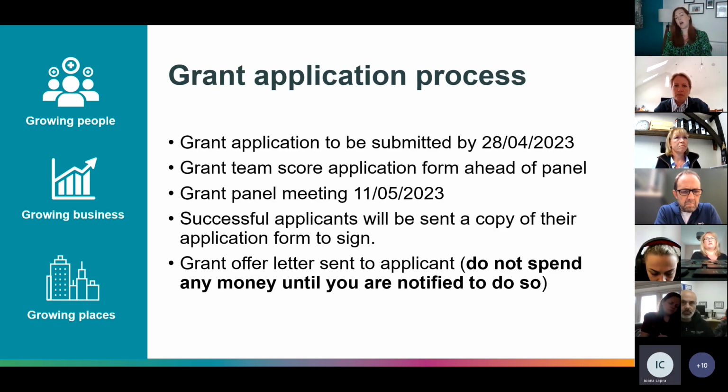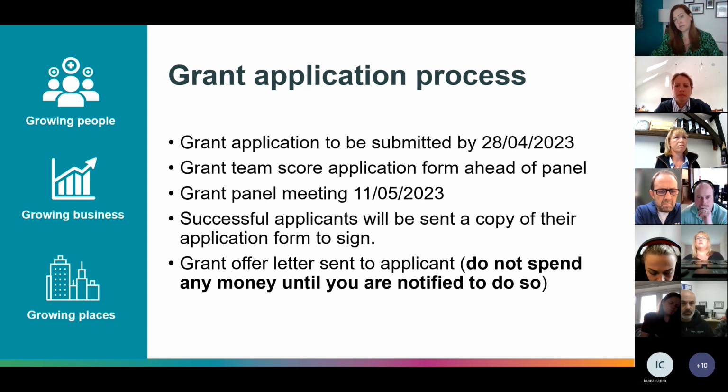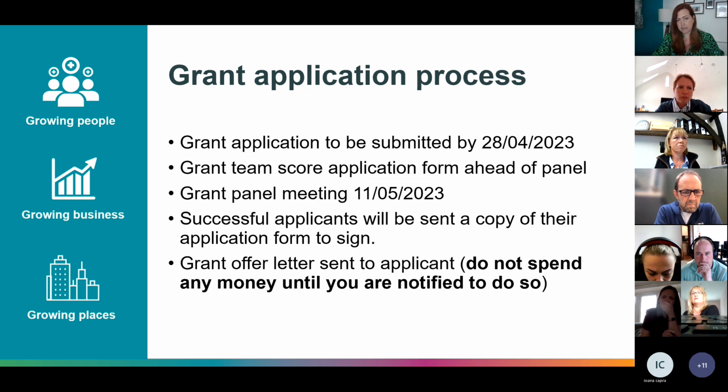So this is just an overview of the timescales that we have to work to, and yourselves if you submit an application. The application deadline is the 28th of April, which I appreciate is very tight. So anybody who needs an application form, if you haven't already had one, we can send that out straight away today, so you can get working on it. Any questions that you have, feel free to ask. More than happy to help and support you with that.